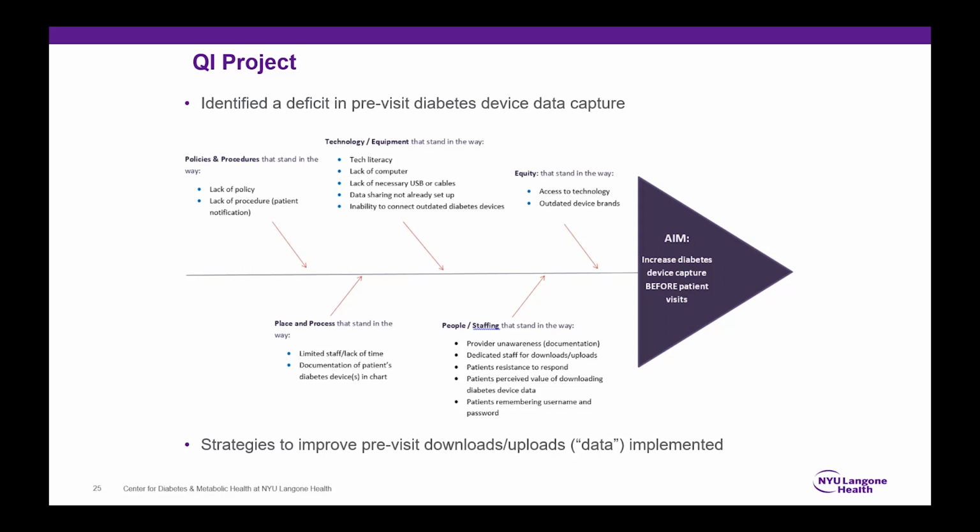So place and process: limited staff, it's time consuming, and we didn't have a standardized process of documenting these devices in the patient's chart. For people and staffing, providers may be unaware to document these devices that their patients are on, as well as where to document them in the chart. We didn't have a dedicated staff to do these uploads and downloads from all these diabetes devices. And I think one of the important things about patients is patients not remembering their usernames and passwords, even if we wanted to pull the data during the visits.